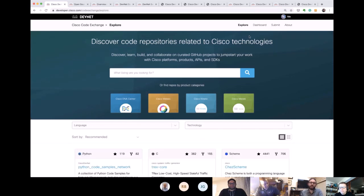So yeah, this is our code exchange, and to Derek's point, you don't necessarily always have to start at zero. Often there is someone who has been coding, who has been thinking very similar to you, maybe even thought of a similar solution that you might have come up with. This is a great place to go to see what else is out there, see if it's something that's applicable for you to use.